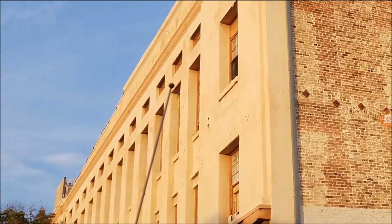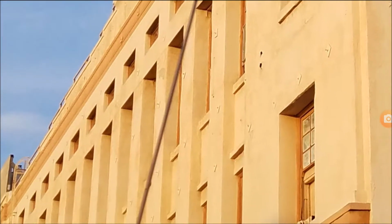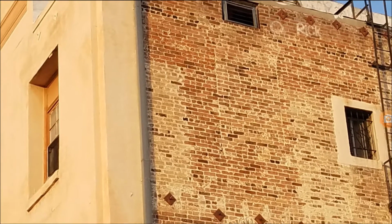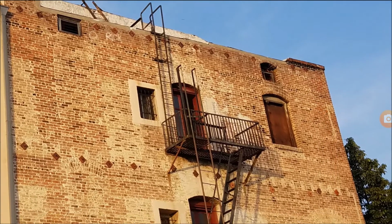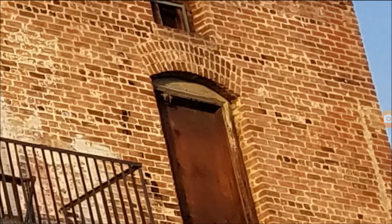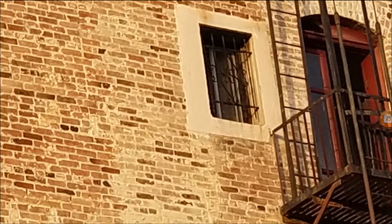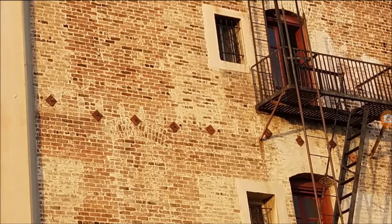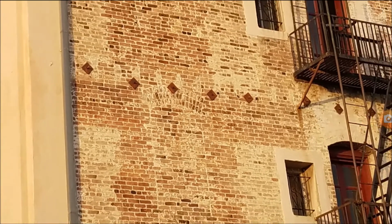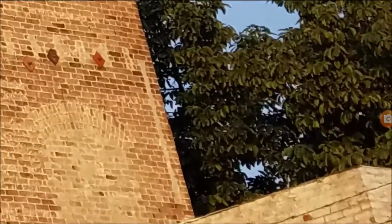And again, here we can see the front of the building. Doesn't seem to be made out of brick. And then we take a look at the side. It's completely old. And it's got the arches. Bricked up windows. On this side as well.